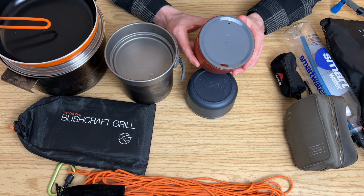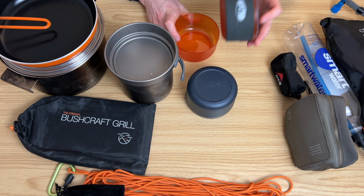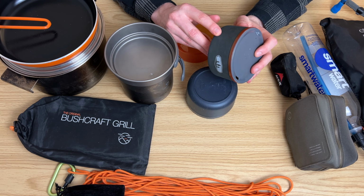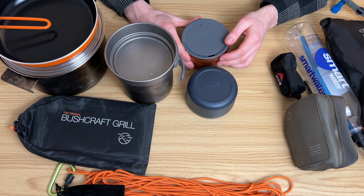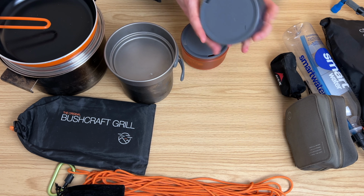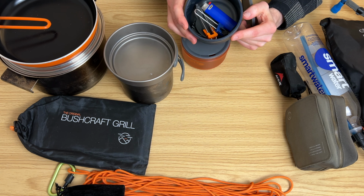Over here are my GSI nesting cups. So there's 4 little cups which go into each other, and they also come with a neoprene sleeve. So if you've got coffee or anything else hot, it won't burn your fingers. I normally store a gas canister in one of these, and then in the other one, I've got a couple of sporks, a lighter, and a pot scraper.